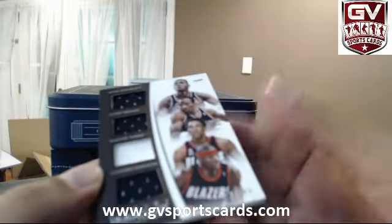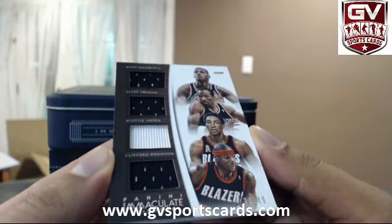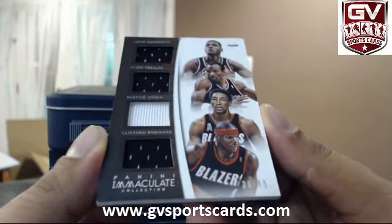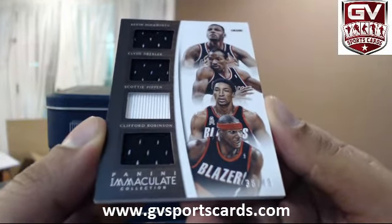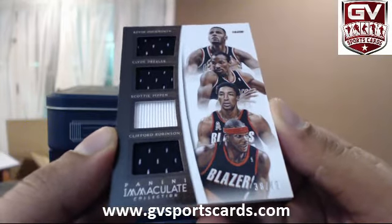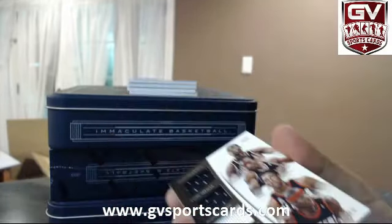Next we got for the Blazers, quad jersey, Duckworth, Drexler, Pippen, and Robinson, 38 of 49. Dub M and the Blazers. Duckworth, Drexler, Pippen, and Robinson.